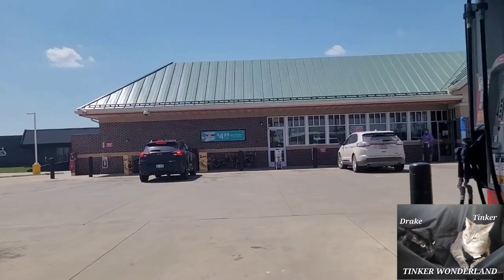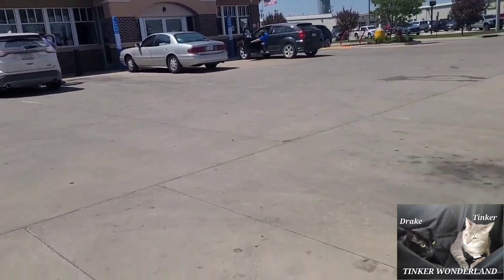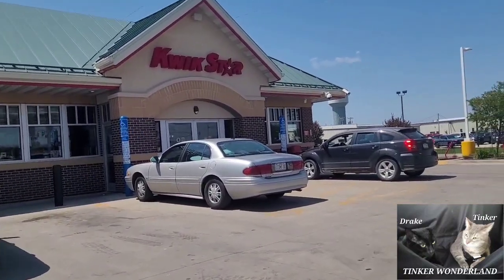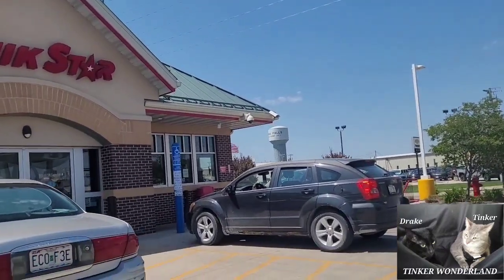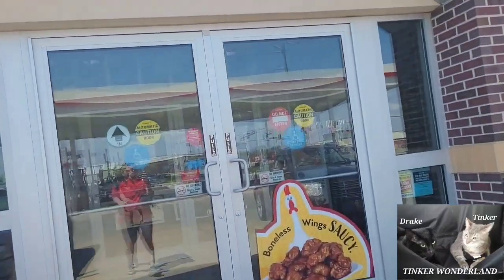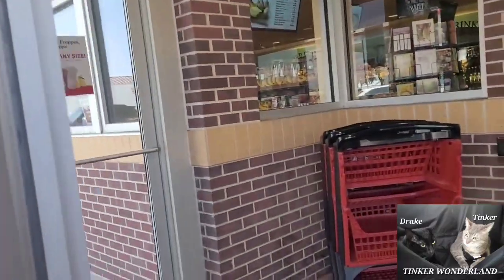So right now we're here at the Quick Star. We're just gonna get something to eat. Again, at the Quick Star right now, it's a gasoline station and a convenience store, so we can get something to eat and something to drink because it's too hot. It's very hot today. It's not early, it's afternoon now, it's 2 p.m.